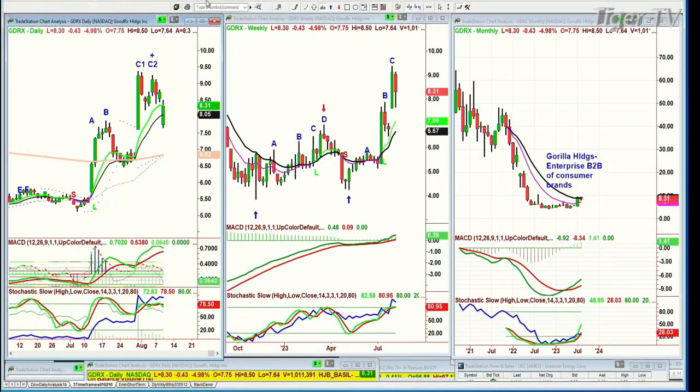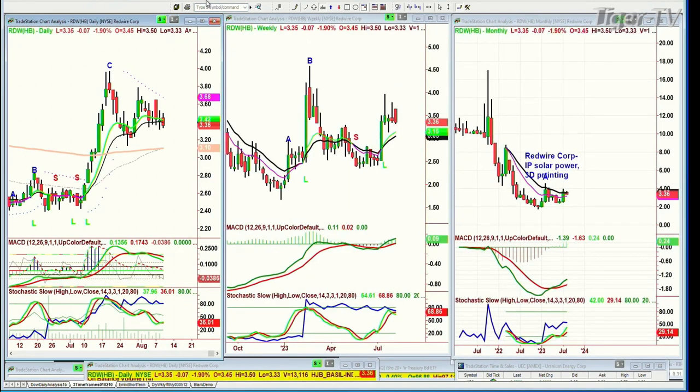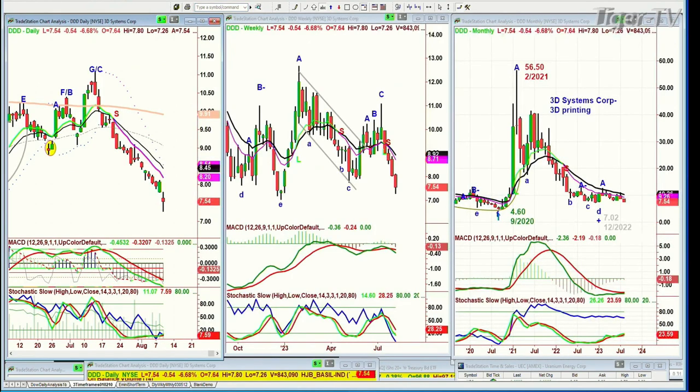And the other question was RDW. RDW is Redwire Corporation, IP solar power, 3D printing. So I'm going to put this one together with DDD, which I haven't looked at for a little while. Whoa, just as well, because 3D Systems, one that we had huge profit in once upon a time. I haven't touched it for ages. Just use it as kind of a measure of that whole area. No, this has gone in a straight line down, from the 11 area down to 753.